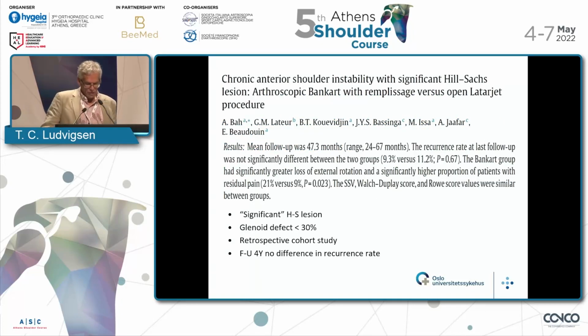This paper, chronic anterior shoulder instability with significant Hill-Sachs lesion, arthroscopic Bankart with remplissage versus open Latarjet. They also found in these patients who had a significant Hill-Sachs lesion and a glenoid defect less than 30%. It was a retrospective cohort study, so it was not designed as a comparative study to start out. The follow-up was 4 years, and they found no difference in recurrence rate in this study.